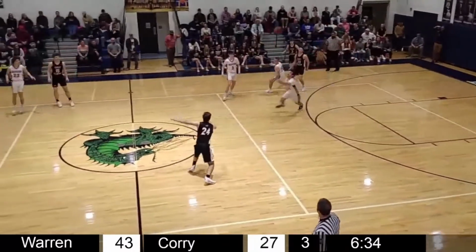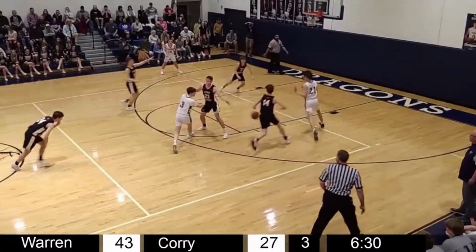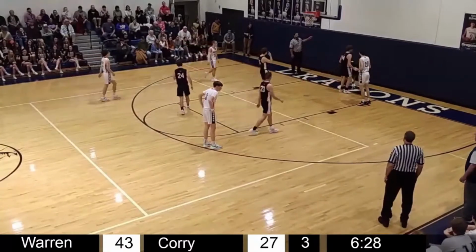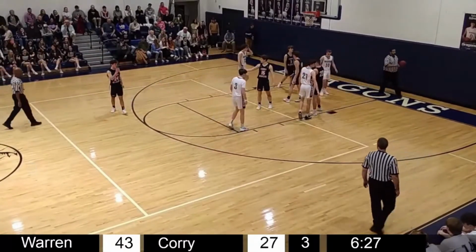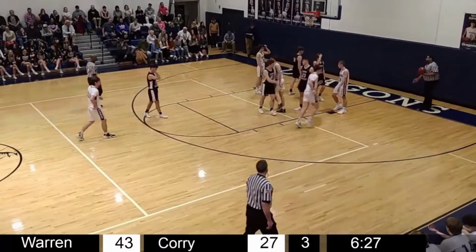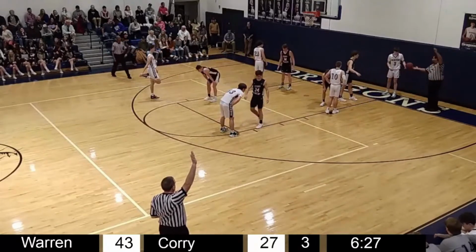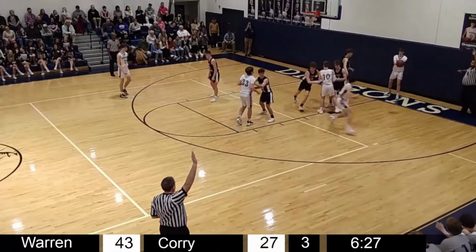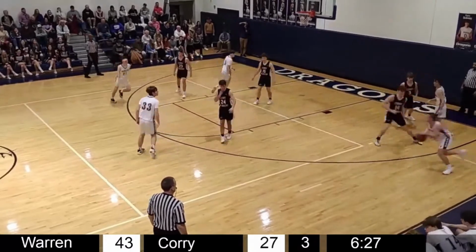Dragon showing pressure here. Ball tipped by Nyquist, and Hoffman gets it back to Burdine. That ball's going to go out of bounds. Will stay with the Dragons, but again, that pressure defense forcing another turnover. You see Burdine was trying to get it to Becker on the cut, and just couldn't quite get enough room on it to get it past the Corry defense. And ball inbounded now into the hands of Hoffman. Gets to the Nyquist.